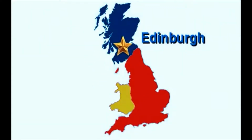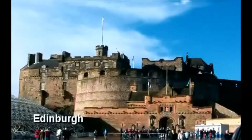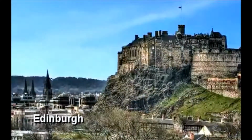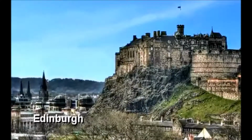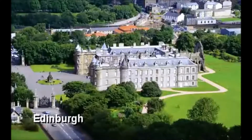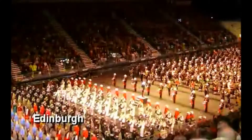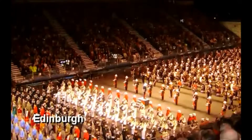The city of Edinburgh. Edinburgh Castle beckons you from its perch atop an extinct volcano. Follow the medieval thoroughfare of the Royal Mile, from here to the Palace of Holyrood House, Queen Elizabeth's royal residence in Scotland. The military tattoo.